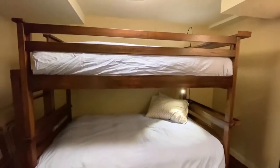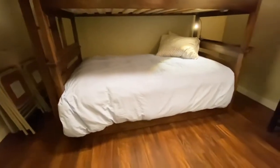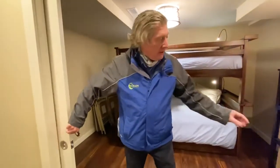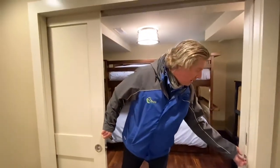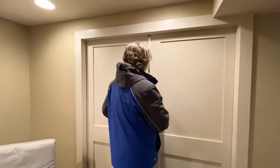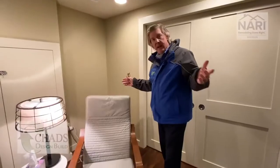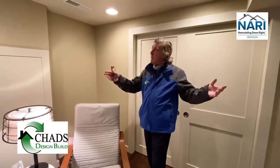We have this area here where guests could stay, and we have the pocket doors to be able to close this off here. And then we have basically the rec room where the kids hang out and watch television or play ping pong. It's kind of a cozy retreat.